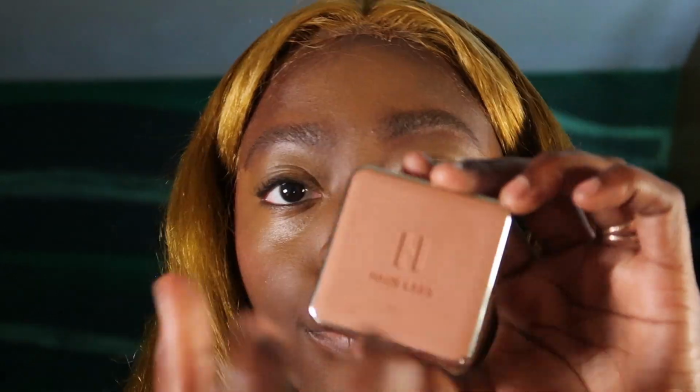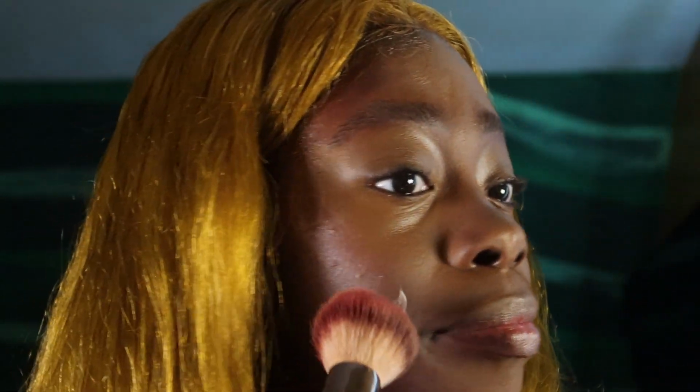Look at this base, y'all. Okay, and of course I'm going with Haus Labs blush. This one is my favorite from Haus Labs. It's so beautiful, it's so subtle, and y'all, I couldn't find my brush. That's how I was making that base. And I love it. There's nothing more to say, is that I love it. That's it.